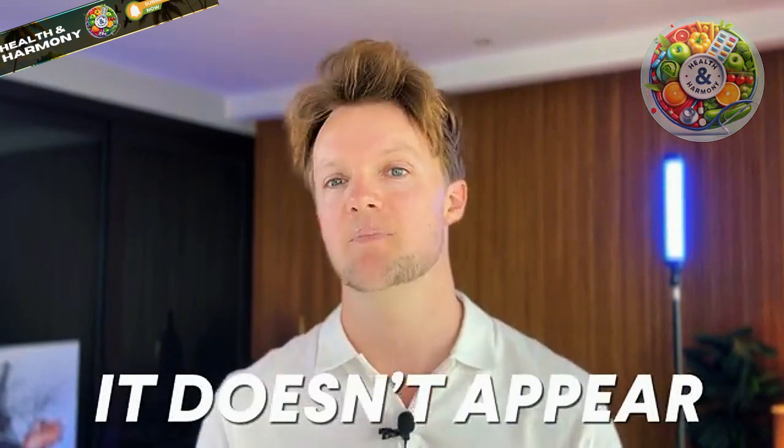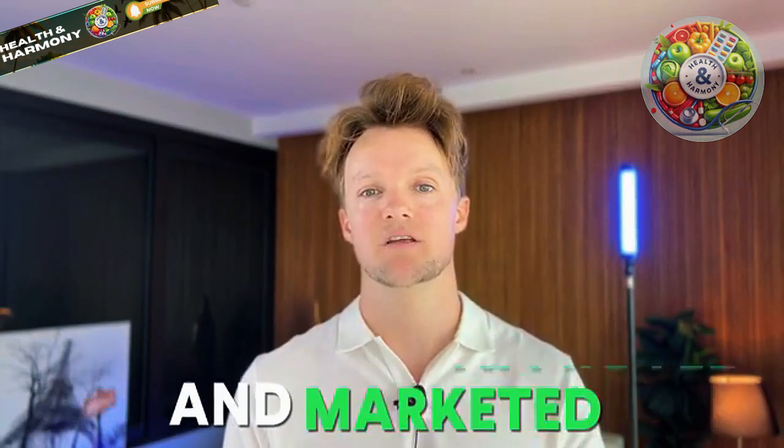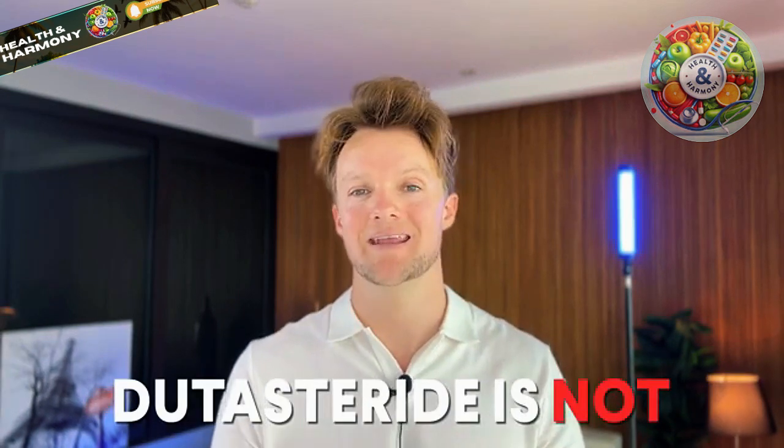Surprisingly, even though dutasteride is clearly more powerful, it doesn't appear to have more side effects. You get the same kinds of sexual problems in the form of reduced libido, erectile dysfunction, and ejaculation disorders, but not really at a higher frequency. On the other hand, while finasteride is approved and marketed for hair loss, dutasteride is not. To this day, in the US and most of the rest of the world, it is only sold as a treatment for benign prostate enlargement. The exceptions are Japan, South Korea, and Taiwan, which in recent years have approved dutasteride for hair loss.